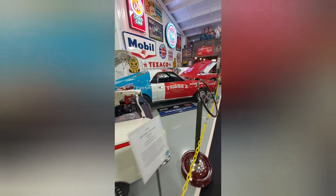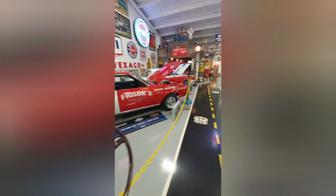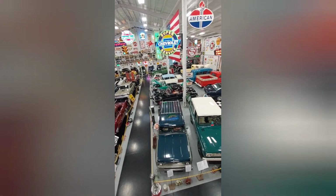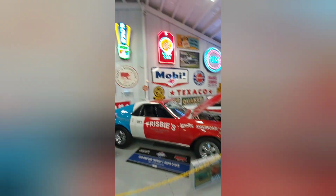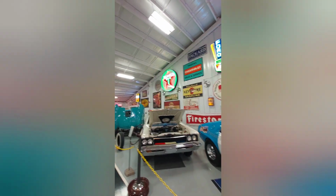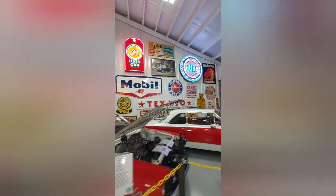Frisbees. How'd you like to have that as a garage? This is a garage. You got a lot of signs too, man. I think the biggest sign collection I've seen.